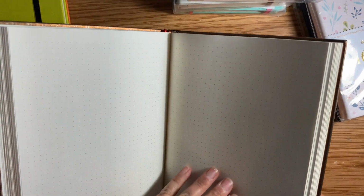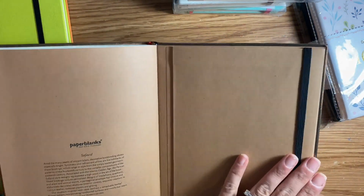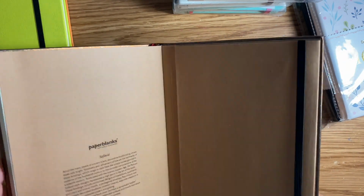So I personally really like this. It feels very much like the Scribbles That Matter, which is why I chose it. I liked it because it was bigger. I could make bigger spreads. It still has a pocket and it still has an elastic closure, but no pen loop.